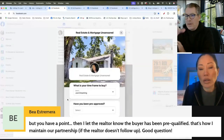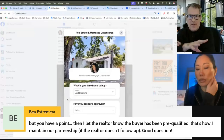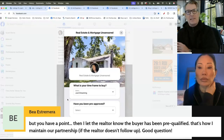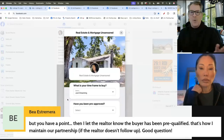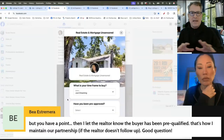And so what he has done, to just spell it out for everybody, is that she'll tell the lead that she's working with on the pre-qual side, "Hey, my real estate partner is going to send you some listings, and I'll let her know what kind of listings to send to you." But you will tell the agent, "Listen, don't put them into a follow-up. Don't start hounding them. Let me take care of it. I've already got it under control."